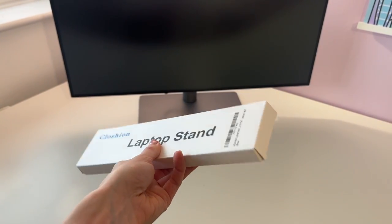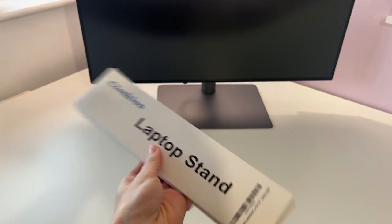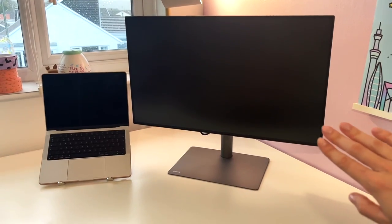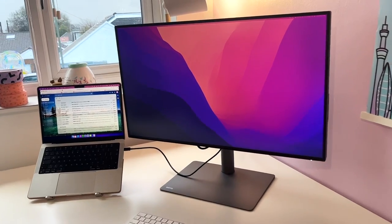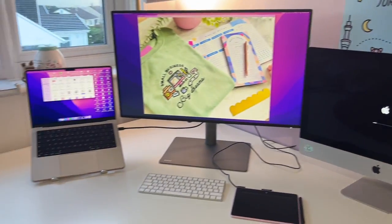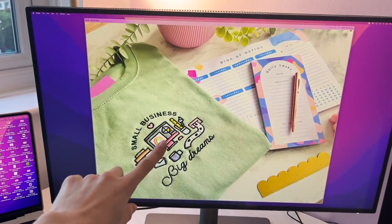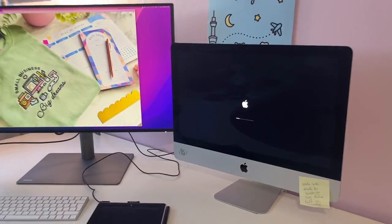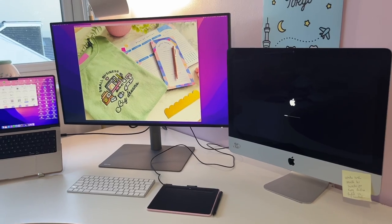I bought a little laptop stand from Amazon, so let's see how it looks. I think it looks pretty good. Just shows how big that screen is. And it's on. I have the three displays next to each other just because I want to compare this photo with the same photo on my Mac screen. I can't believe how small my Mac looks in comparison.